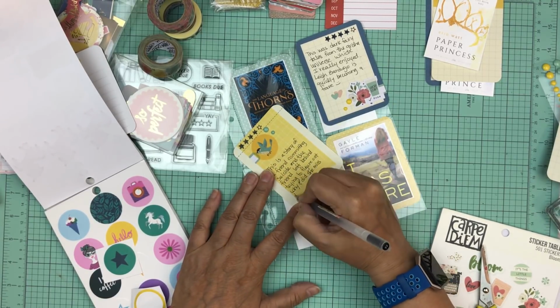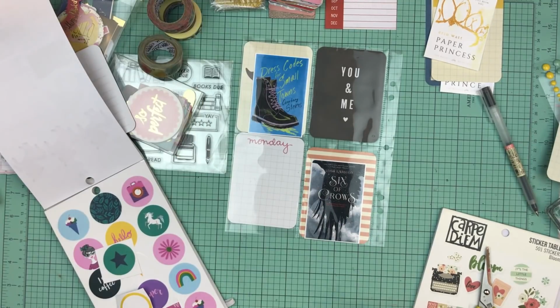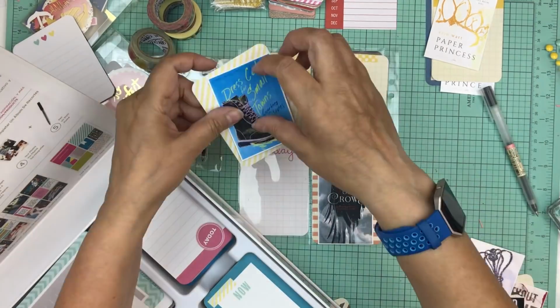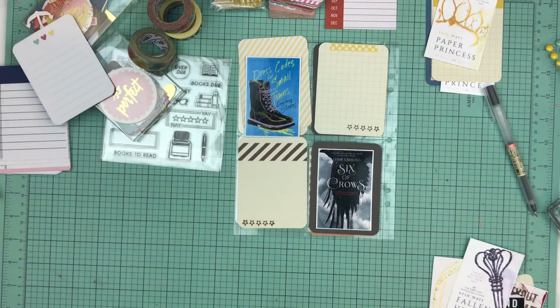So we'll talk a little bit about the books, because I've had so many people ask me to share a little bit about the books that I'm reading. So the first book was called The Language of Thorns, and it's by Leigh Bardugo, and it's set in the Grisha world, and it's sort of tales or fairy tales that they would tell their kids in their Grisha world, and I really enjoyed it. So it was all different stories, so I rated it 4-star.